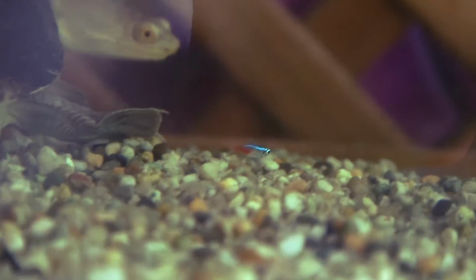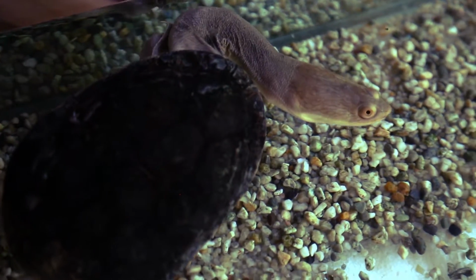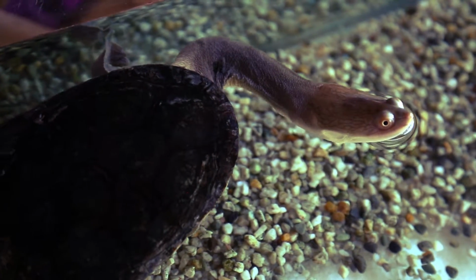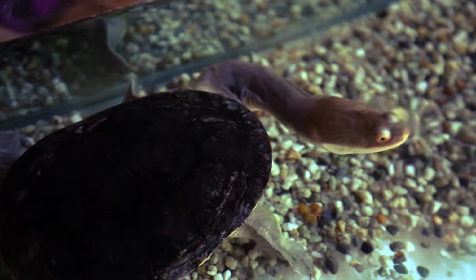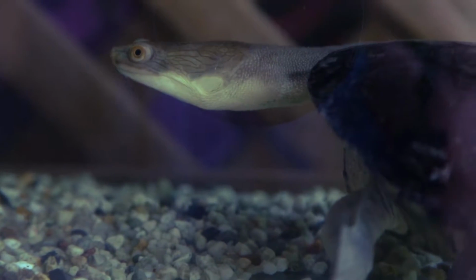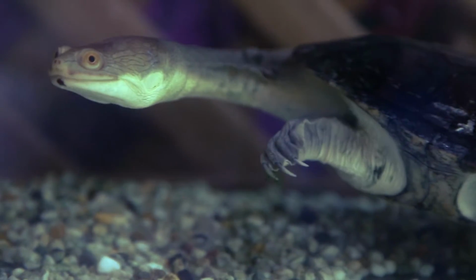So floodplains are incredibly productive places to live for a long-necked turtle. There's plenty to eat, but you've got to deal with the fact that the floodplain is entirely covered in water in the wet season. If you're a long-necked turtle, you need to find somewhere to nest. Most turtles around the world find a dry spot out of the water, they lay their eggs there, the eggs develop and the hatchlings emerge and come back into the water.